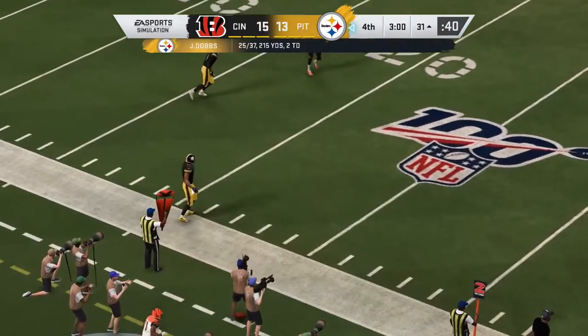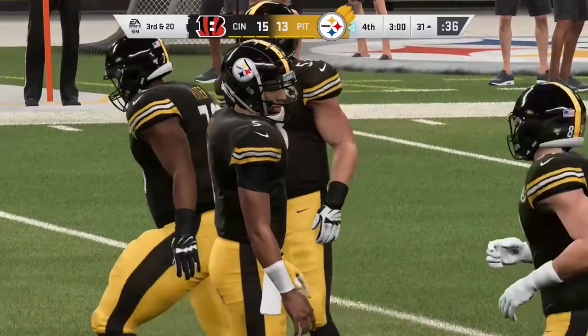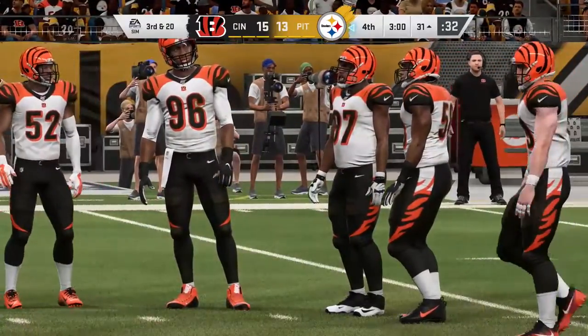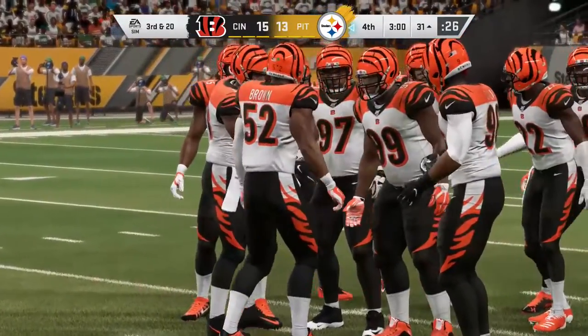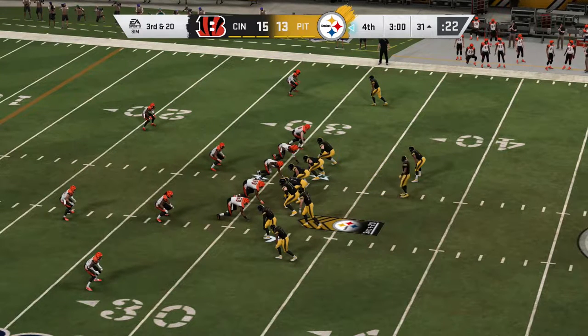Now, meanwhile, here's a second down throw that's knocked away and incomplete. Darquez Dennard there defensively. The out route's such a timing route that sometimes the guy throwing the ball just throws it almost blindly, just kind of counts on that timing winning. And in this case, the ball was batted away. Possibly a turning point. Big play coming. This is third and long.